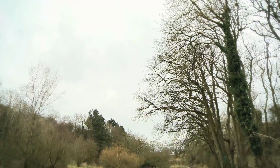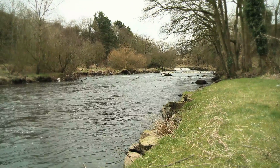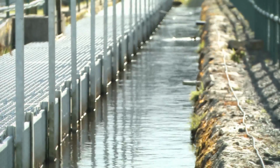The River Bush salmon station is a unique place. It's the only place in Northern Ireland where we have a complete count of fish both upstream and downstream. We know exactly how many fish return back to the river again. Not only is this important in the Northern Ireland context, but in an international context, the figures that we get from the Bush are used to assess salmon stocks all over the North East Atlantic.